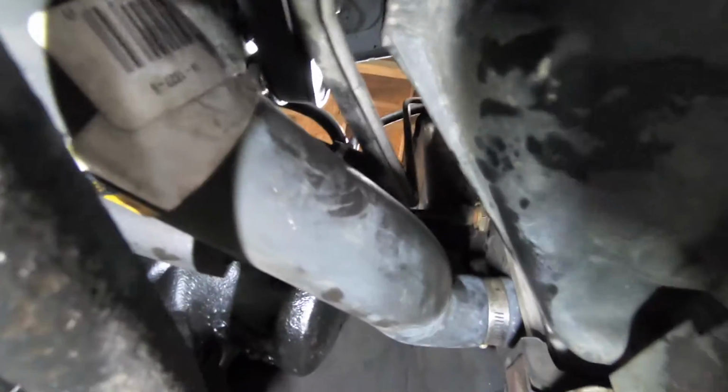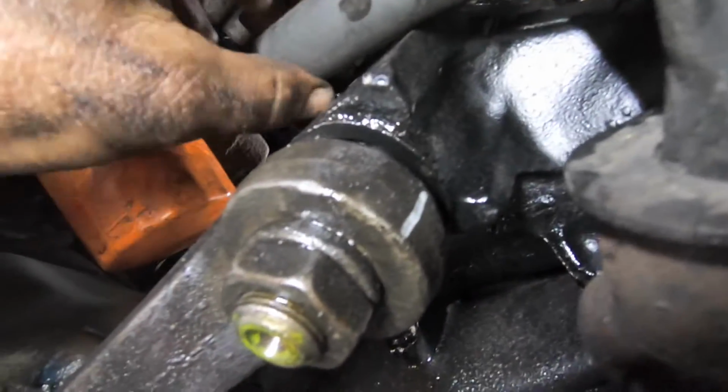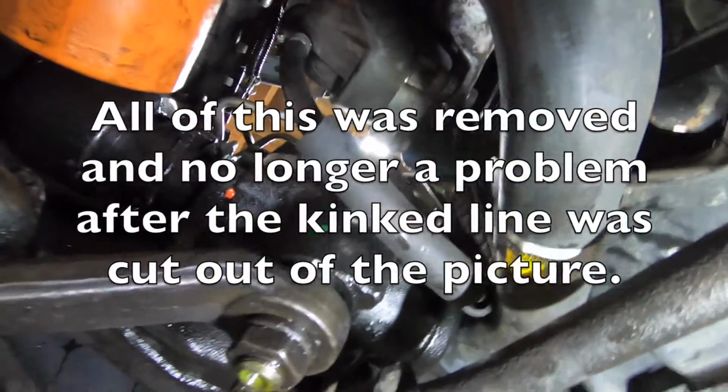So it's hitting the tranny cooler lines and also hitting the steering box pretty hard. There's quite a bit of tension there, so I don't even need to really zip tie them down. They're held in there pretty good. So that's that. Time to bleed it.